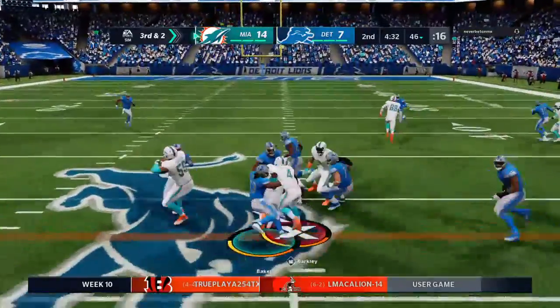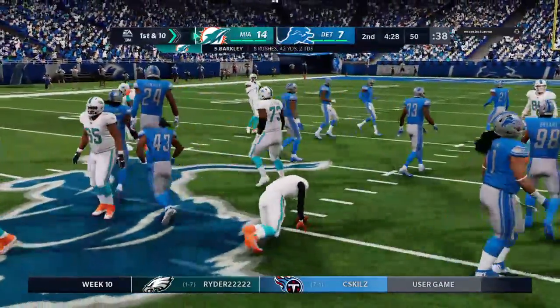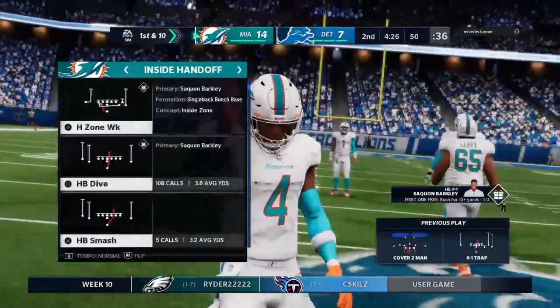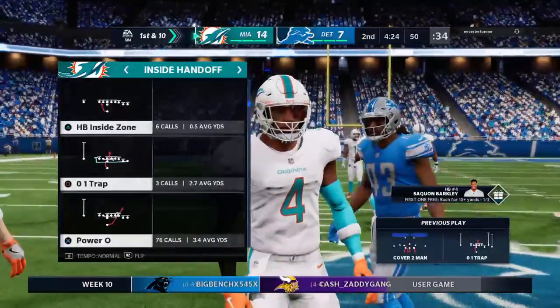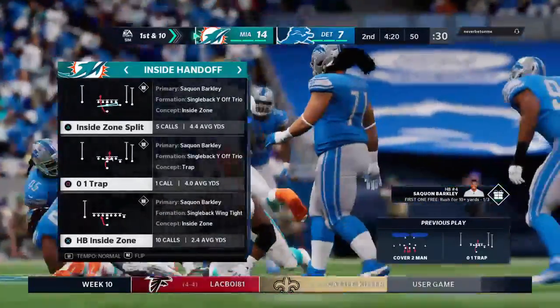They'll try to run forward with Barkley. And he's got the first down yardage before being taken down at midfield. Just 4 yards on the pickup, but that's good enough to extend the drive. 4 yards. First down, Dolphins.